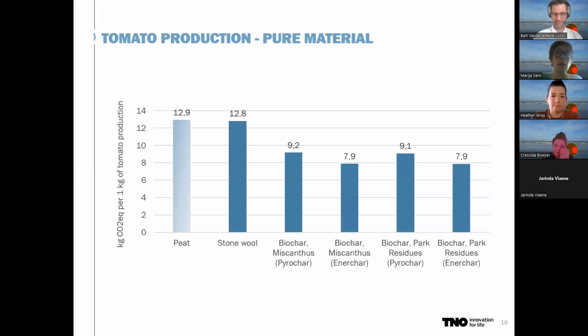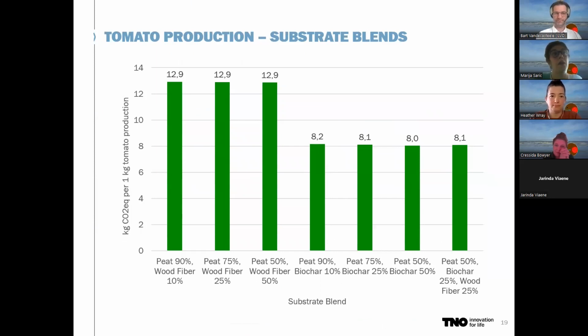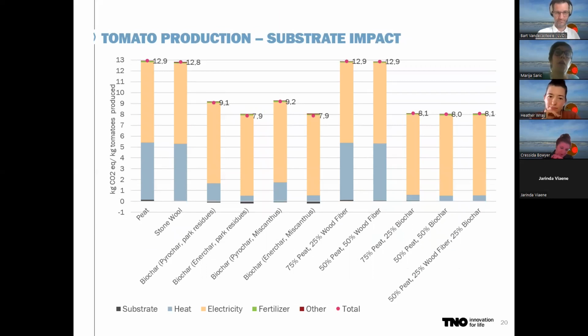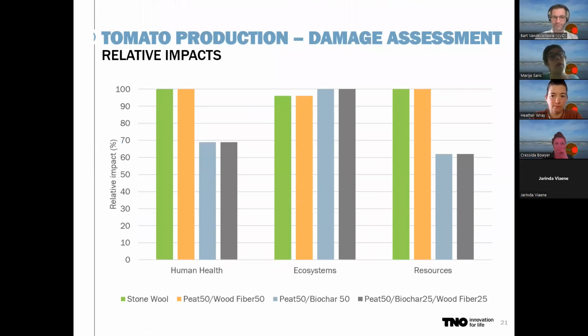So if you look at the substrate blends that we can use, we can see the same trends as for strawberries. But we can see with the mixtures with the wood fibers, we have comparable emissions. And once we move to the biochar blends, because of the replacement of heat, we see the decrease of the overall CO2 emissions. And this is the breakdown of all the impacts. And you can see in yellow, it's electricity, which has the highest contribution. And what is nice is that you can see in blue, that's the impact of heat, and you can see that for all blends with biochar, this impact is significantly reduced, lowering the overall impact. So it's the same.